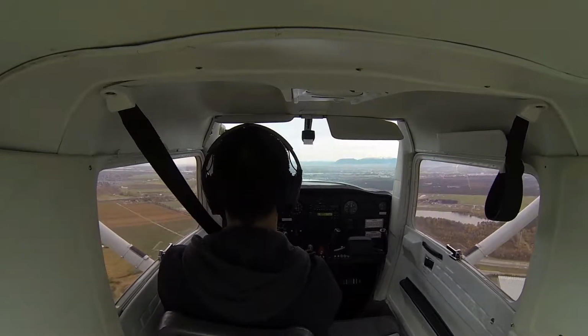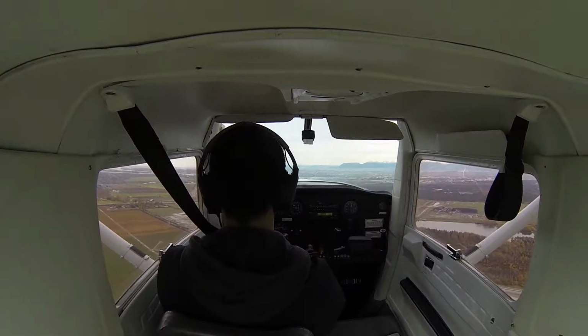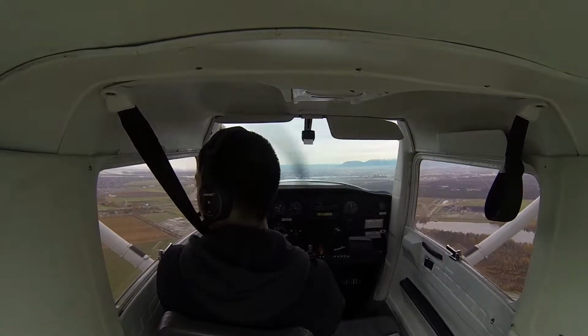Tower, 00 Papa on Alpha, ready for departure. 00 Papa, traffic ahead, departing into the circuit, clear takeoff, runway 12. 00 Papa.